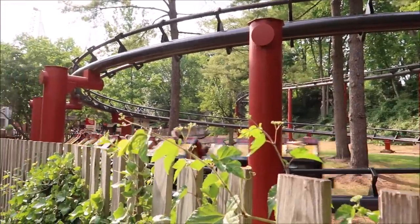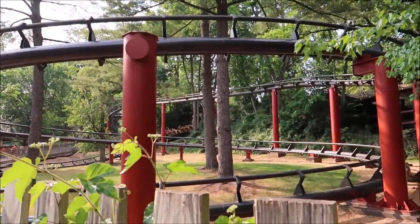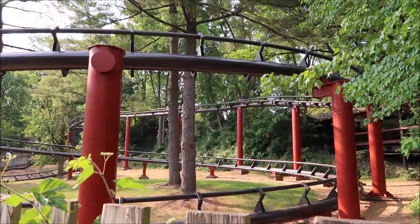It's a fun, quick ride. It doesn't last that long. It's not that thrilling, but it's got sentimental value to it, and that's all that matters. Well, there you have it. There's the Trailblazer. It was literally under 60 seconds.